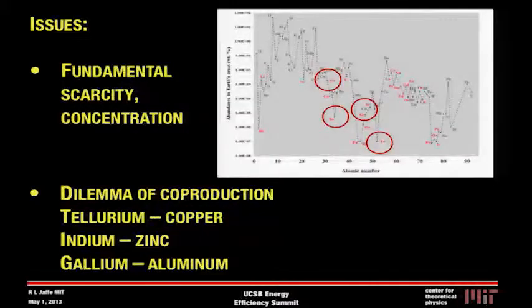The fundamental issues here are the underlying scarcity of these materials and the dilemma of co-production that Tom mentioned in his talk. Fundamental scarcity, it's important to notice that tellurium is down here at 1 part per billion in the Earth's crust, and several of the other elements, including indium, silver, and selenium, are below 0.1 part per million in average abundance. Co-production provides really serious issues for the long-term use of these materials. They're artificially cheap at the present time because they're byproducts. People get excited about them and invest in them because of their low cost, but they represent a roadblock to a sustainable delivery in the future.